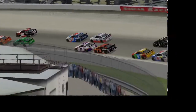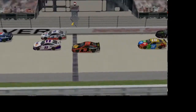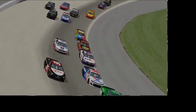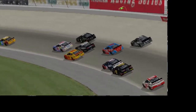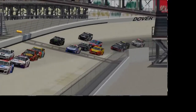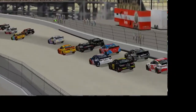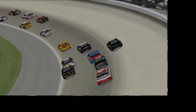This track has got a lot of drafting. You're going to want to be in a bit of a train for most of it unless the leaders are side by side. Then you can try and fight for positions. This track is famous in the series as they go 4 wide again. Looked like Ty Dillon got moved up the track there. Anyways, this track is one of the famous tracks in the league for being pretty much the only track that you can actually fight on the outside.